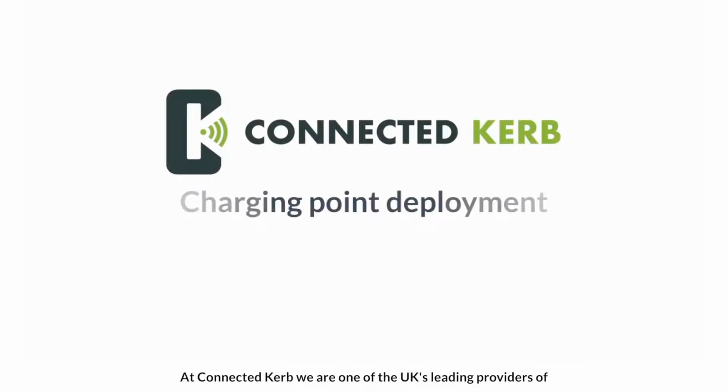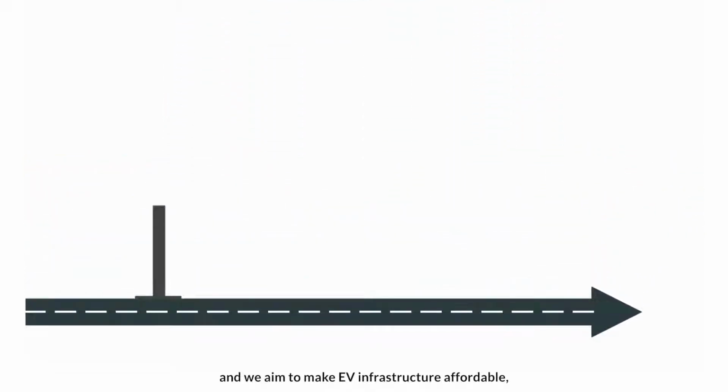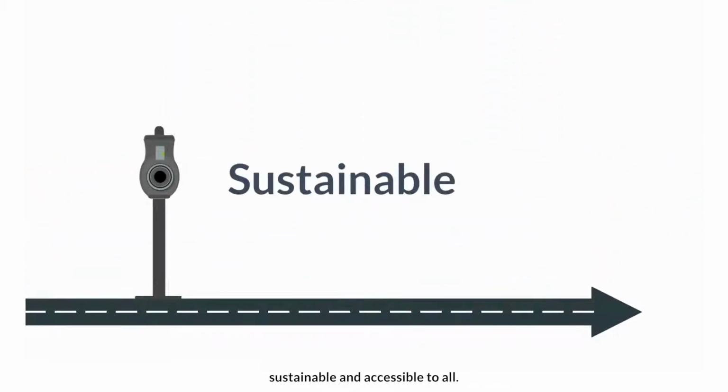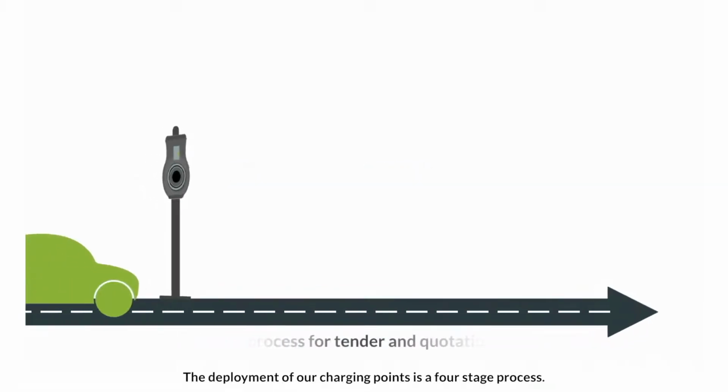Connected Kerb, we are one of the UK's leading providers of electric vehicle charging infrastructure solutions, and we aim to make EV infrastructure affordable, sustainable, and accessible to all. The deployment of our charging points is a 4-stage process.